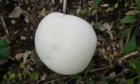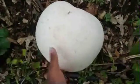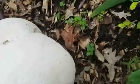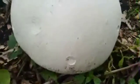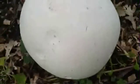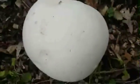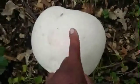Wow, we've got a nice huge puffball mushroom, is what I think. It's huge. This is the biggest one I've seen. These are edible, but it could be mistaken for an amanita, but I don't think this is an amanita mushroom, which is dangerous. Death angels, I believe, are part of the amanita family, and death angels will kill you, but we'll make sure that this is not poisonous.